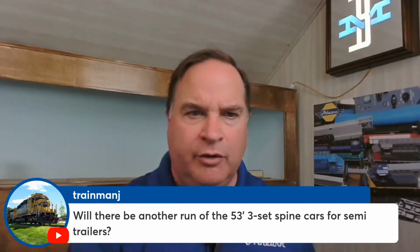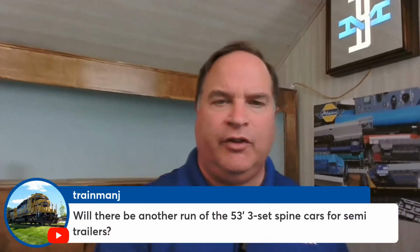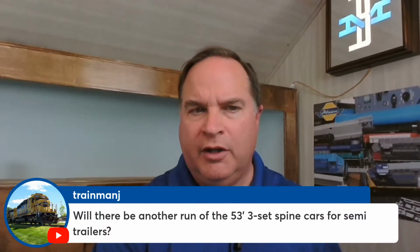Let's see. Will there be another run of the 53-foot three-set spine cars for semi-trailers? I think we've got some coming here pretty soon. I can't remember the date that the original ETA was, but they were supposed to be here, I think, before the fall.